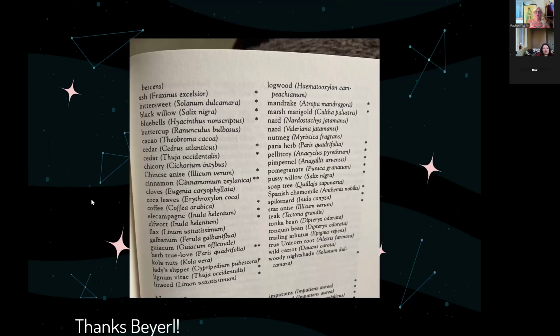Yeah, and also ones that are purgatives too, things that will make you throw up and get rid of the things that you're tied to. Yes. So then I think that Hoppe would be in there too, the sacred tobacco. That would probably be a good one. It's usually fugitive. And so this is from Bayrell. Thanks, Bayrell. And that's pretty much it.